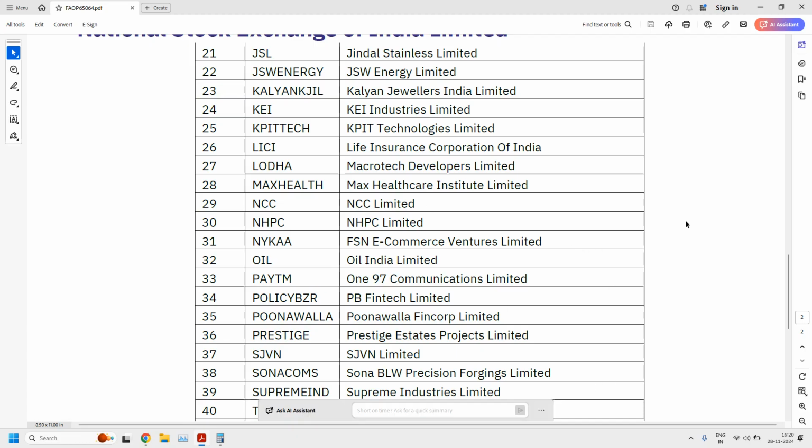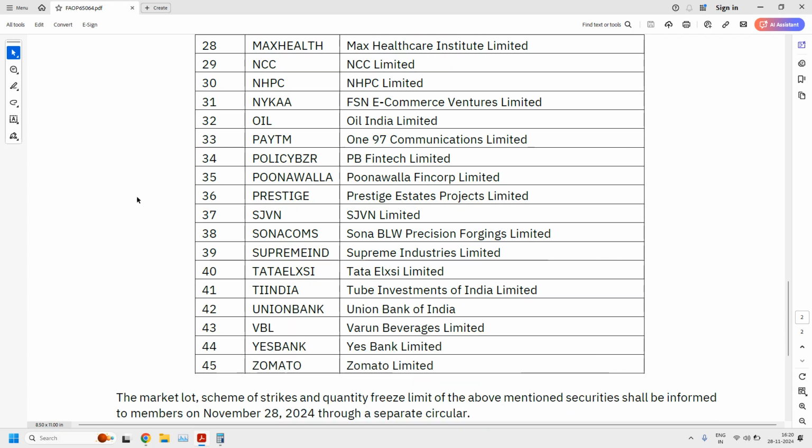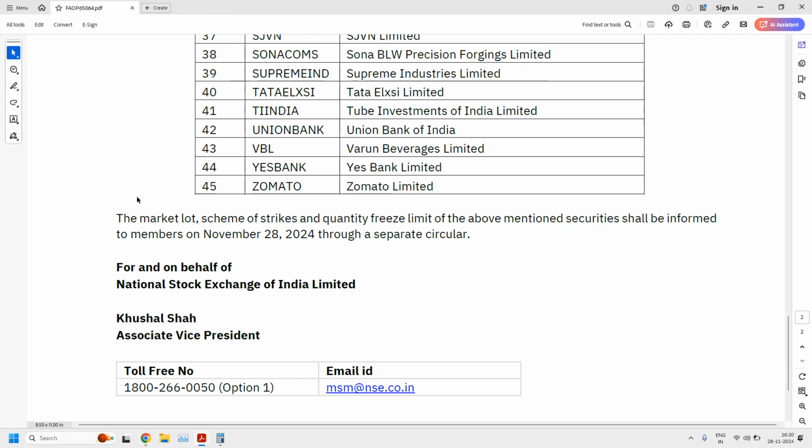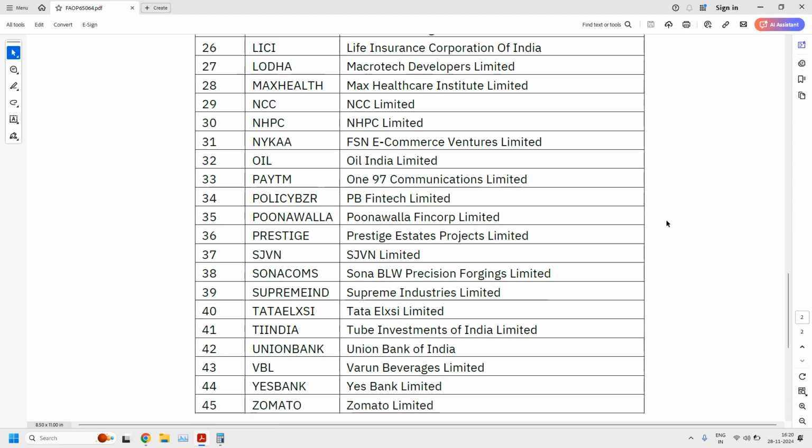So what are the remaining stocks? This is the total 45 stocks. But one thing you should be very careful about, because this is a new list. For some more days, you should closely observe these stocks. Because the existing F&O stocks are giving good results to us, especially the 75 minutes and daily high liquidity zone. Okay, this is about the 45 new stocks.